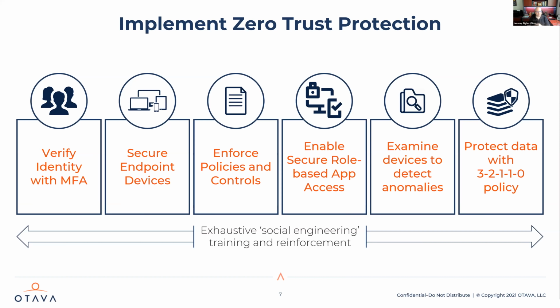And last but not least, one of the things we think about with zero trust, and with just good preparedness, is ensuring that we're protected in the event that something may happen. Brandon, can you take us through the concept of 3-2-1-1-0 from start to finish, and how we think about that?